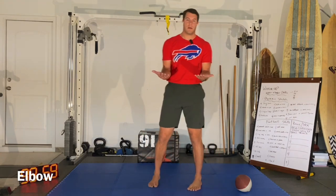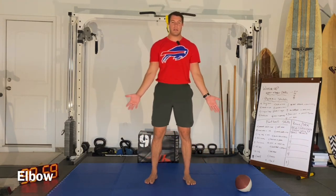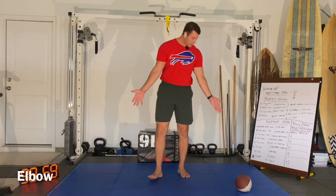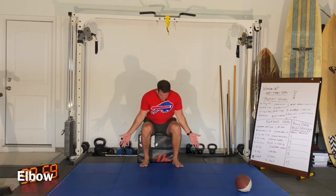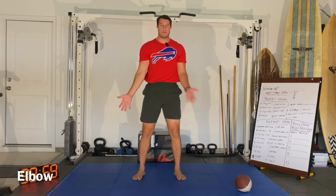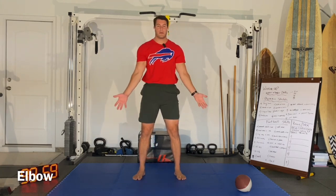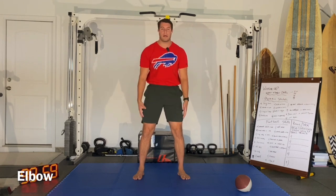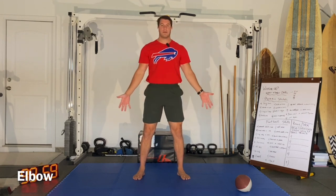Elbows, bend the elbows at 90 degrees. Okay. And then go ahead and straighten them out. Palms are facing forward, whether you're seated or standing. You can be out front like this or like this, so whatever works best for you. Squeeze the biceps, the triceps. Squeeze your arms. Squeeze your shoulders, chest, back, core, thighs, legs. Everything is nice and tight.